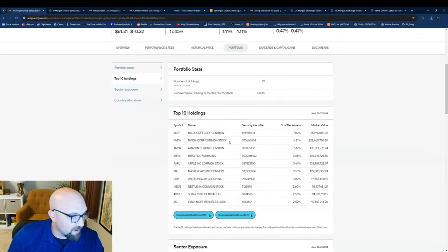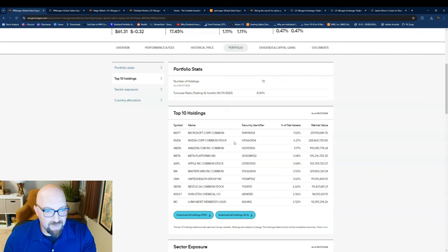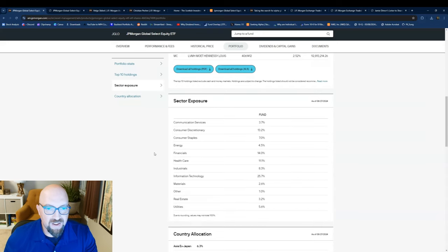Top 10 holdings: you'll see a lot of American companies. This is a global ETF, however, as with any market-cap-weighted world index, 60 something percent is US. This isn't market cap weighted, but these are the holdings you see, a lot of tech, a lot of companies you recognize. There is some international, so we'll get into what they're doing with this soon. Here's some of the breakdown. You can go to the website and see they're pretty diversified as far as sector exposure. Not bad.